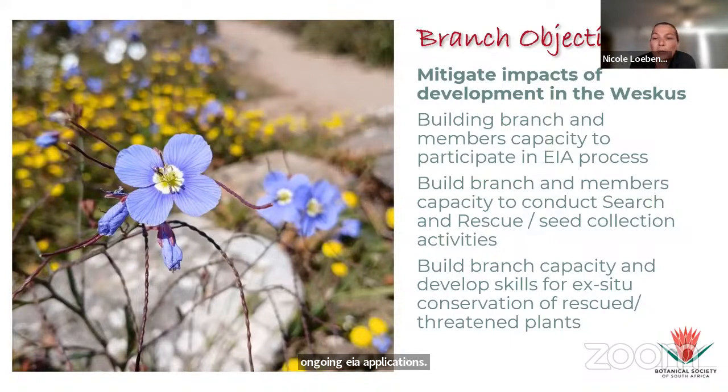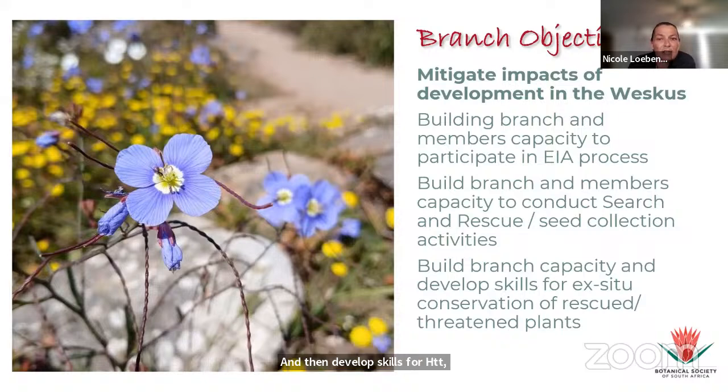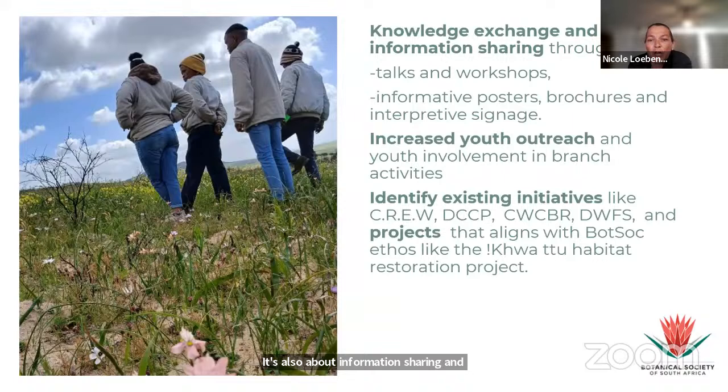We also want to build capacity for our members and volunteers to conduct search and rescues and to collect seed, and then develop skills for ex situ conservation of those rescued plants and the seeds collected. It's also about information sharing and knowledge exchange, increased youth outreach and youth involvement within the branch.